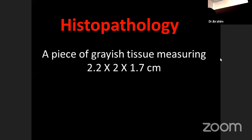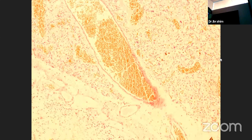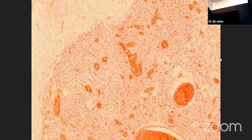But for the histopathology, the piece that we received was 2.2 by 2 by 1.7 centimeters. And this is a low power view. As you can see, it is quite vascular. There are different sized blood vessels, from small capillary type to cavernous size, and in between there are a lot of stromal cells that have a clear cytoplasm. This is again another view, and it shows you that the tumor is well demarcated.